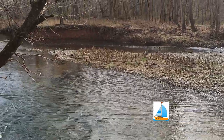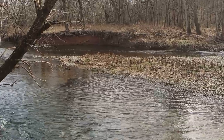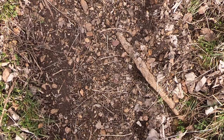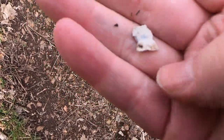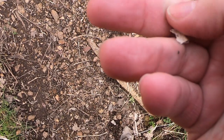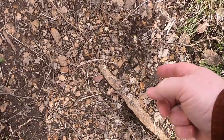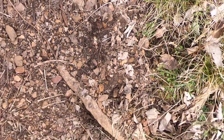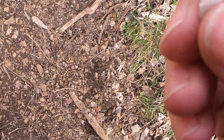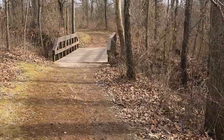Something purple over there. All right, walking along. Like a little piece of flint, just laying right there. How cool is that, huh? All right, let's see what's next. Another bridge.